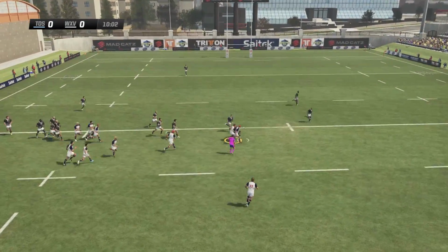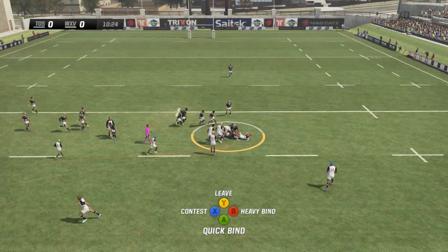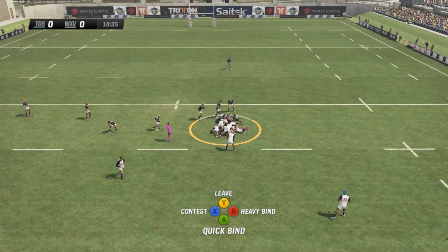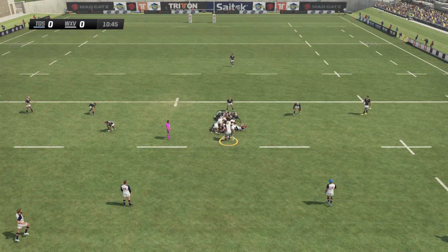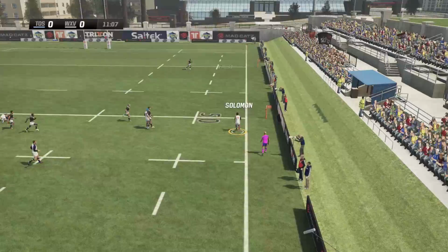Ferryland pulls down and Craneen hits it in the middle. Barrett didn't really want that. And he did well to save it for his side. That's what we've seen from him all season as well. Chris Smith, an amazing job he does at scrum half when needed.